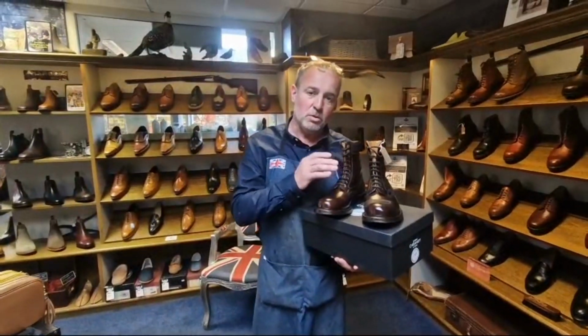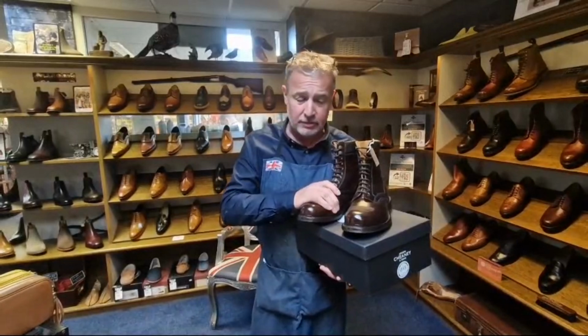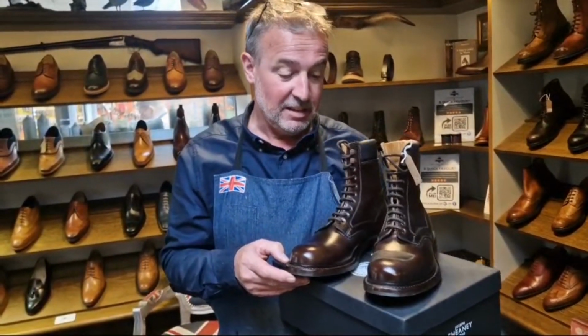So these boots were made for us at Cheaney, and they were made because I bought myself a Harley type bike. I've got to say type because it's not a Harley. It's a Hardley Davidson. And so I wanted myself a boot, a nice boot. Couldn't find one, so I thought I'll have one made.